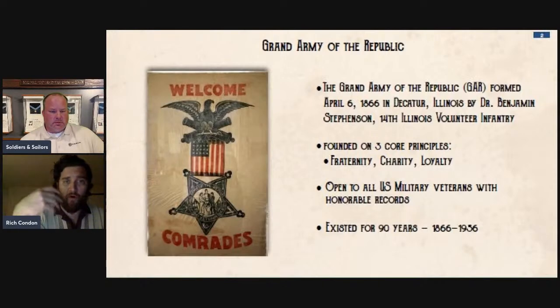And the idea for this organization, this fraternal organization, was actually born while the war was going on. According to Stevenson, he had a conversation with one of his messmates. They were talking about what happens when this war is over. It's a conversation that I think a lot of soldiers had during the war. What do we do when all this is over? What do we do when we go home? And this is kind of where the seed was planted for the GAR.